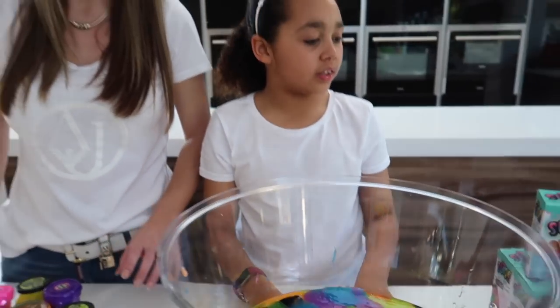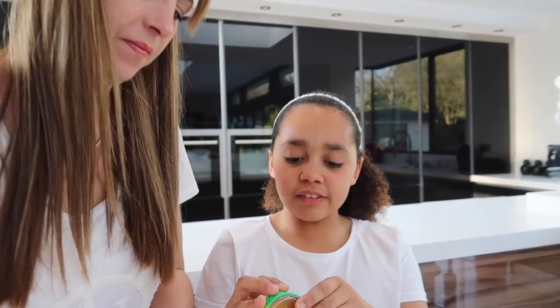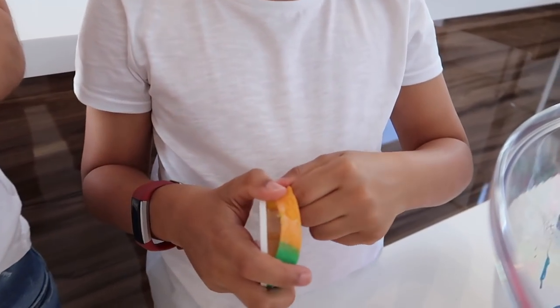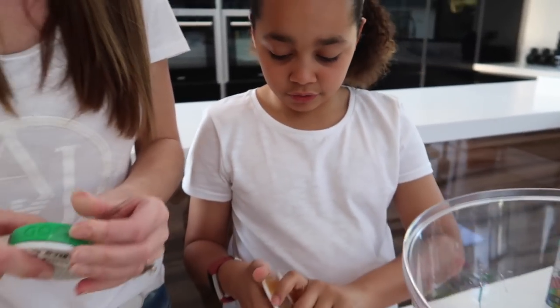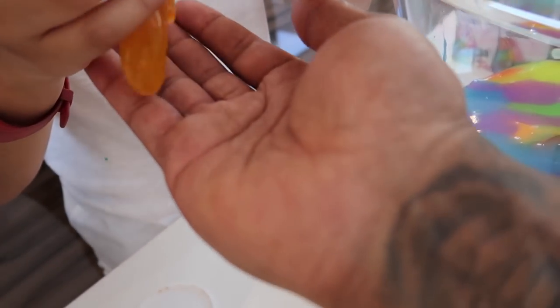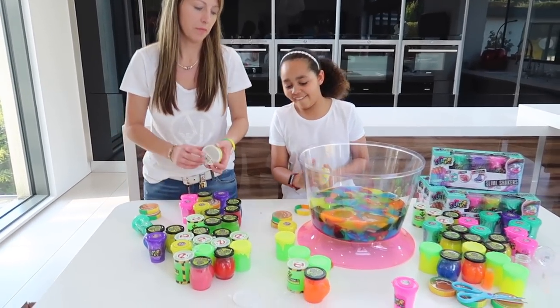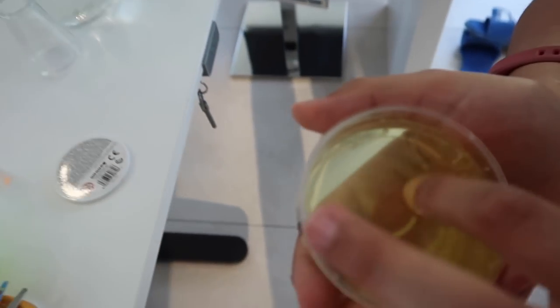Okay, the next one. Which one's going to be? This one has a free wristband around it too. Oh, that's good. Take the wristband off. Stop it, Phil. Oh, this colour's weird. Oh! Oh, yes. Whoa, that colour.